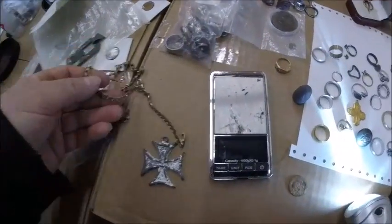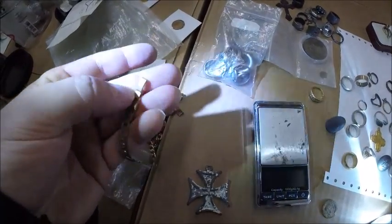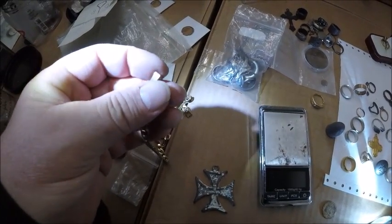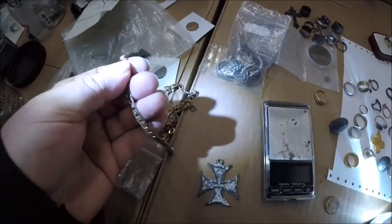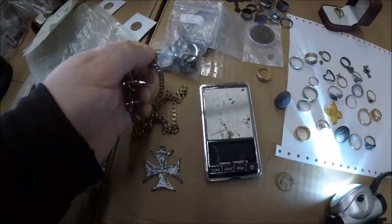Oh, is this real? Unfortunately, no. No, it's plated. No, not marked. See, and that's the thing. You can see kind of a plated appearance. With gold, you'll see fine scratches, and it will be heavier. This isn't heavy enough to be gold.